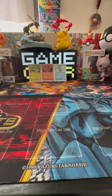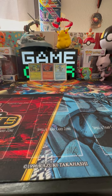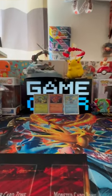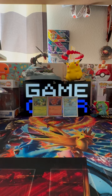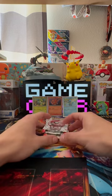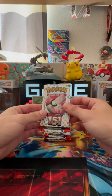Let's get into some pack openings, right? And yeah, we finally completed our 151 binder. So with that being said, we're on to new and better things. That being the Paldean Fates, which you guys will get a sneak peek of what we're opening today. And then we're going to start with some 151.